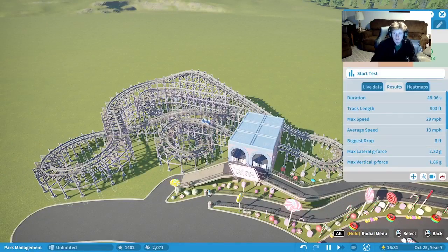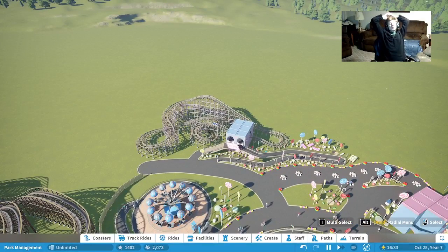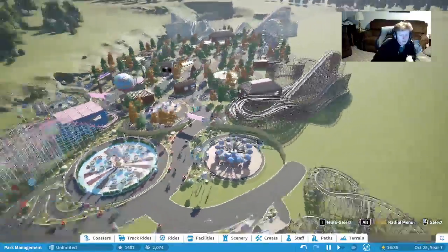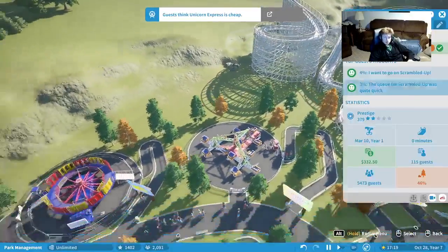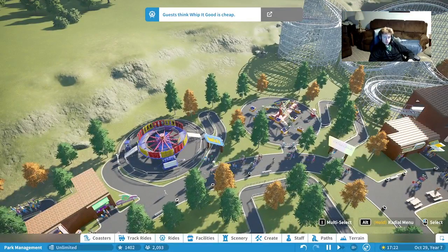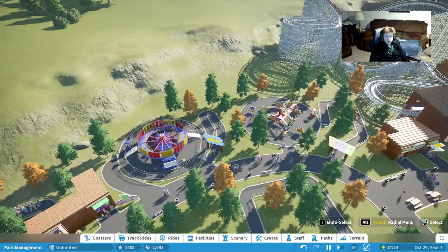Gonna be like 900 feet long. That is ridiculous. Length stats in this game are just whack. That is a long ride. Or at least I felt like I built it pretty long. I probably didn't. Not much there. Scrambled up, not doing too hot. Same thing with round them up. We could probably get rid of these in the future for future expansion.